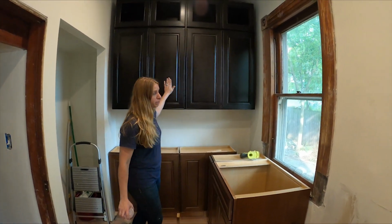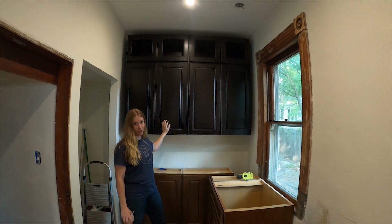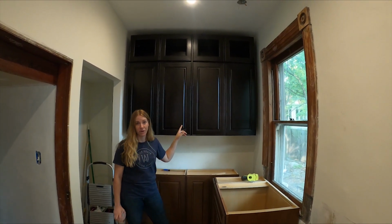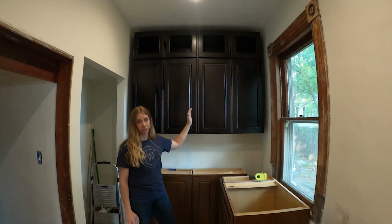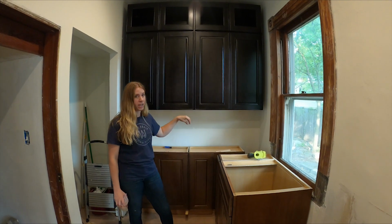So we hung the wall cabinets first, which is kind of typical because you don't want the base cabinets to be in the way. But what we didn't think about was where they should be placed on the wall. This is a very small kitchen. The design is very tight.